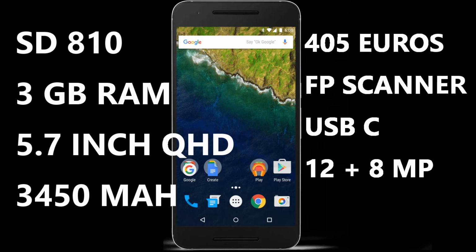This device is packed with a Snapdragon 810 SoC, 3 gigs of RAM, fingerprint scanner, a humongous 3450 mAh battery, an enormous 5.7-inch Quad HD display, 12 and 8 megapixel cameras, and a USB Type-C connection. Also, let's not forget that pure Android experience directly from Google and the fast updates.